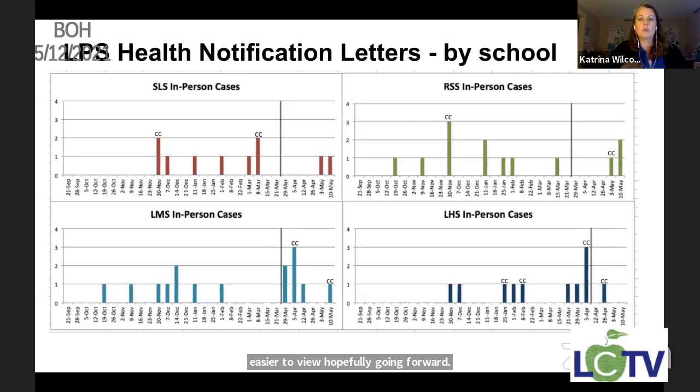So when we talk about those 4 cases that were reported this week, they've actually been spread throughout 3 of the schools. So there's been 1 at Shaker Lane, 2 at Russell Street, and 1 at the middle school. So now let's talk about who's susceptible. These are the age groups that are not eligible for vaccination.